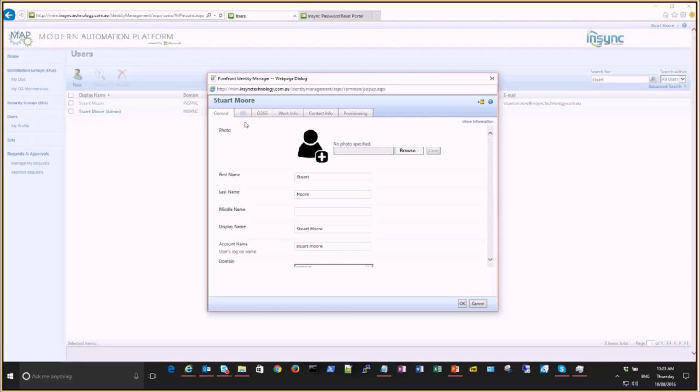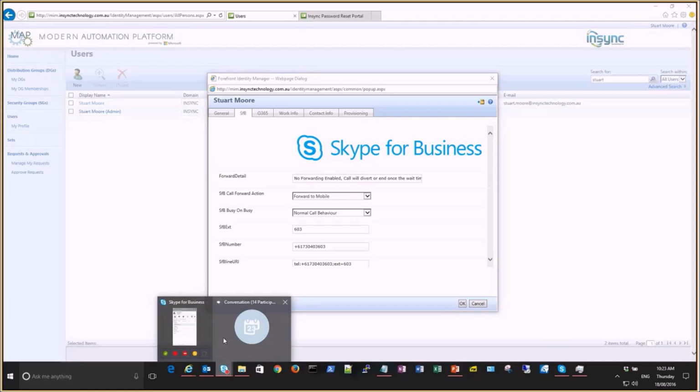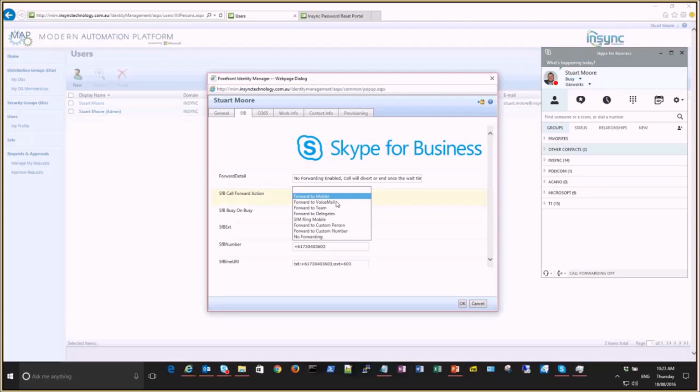I'm just going to click on the Skype for Business tab. And as you can see, I've pulled in this data from Skype for Business. So we're actually going out to the Skype for Business Lync server, and we're pulling all this data from Skype into the platform. So what I'm going to do now is I'm actually going to have to set my status to busy because it won't IM me. What I want to do is forward to voicemail. So I'm changing, actually I'll say forward to mobile.